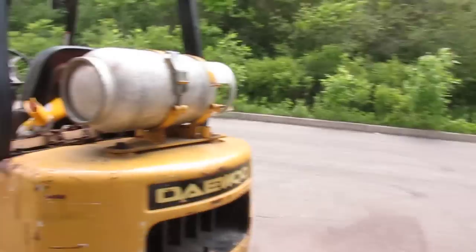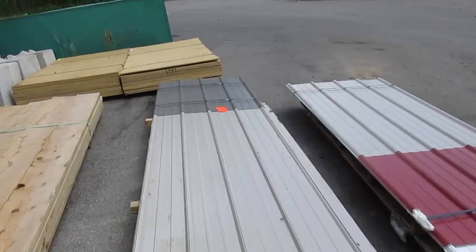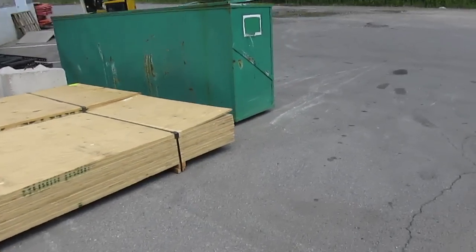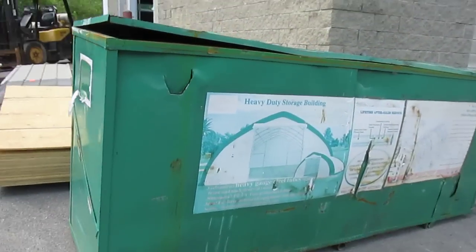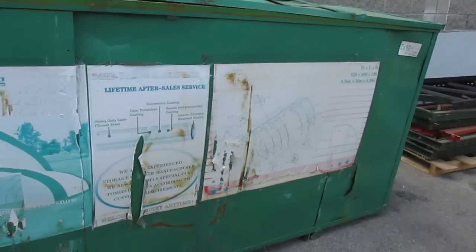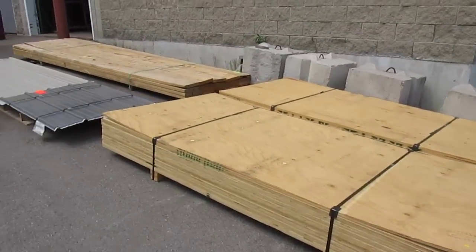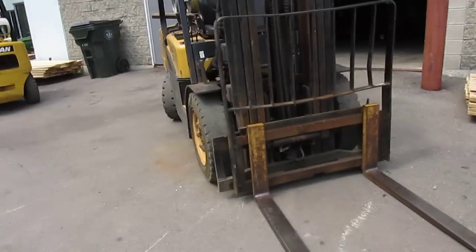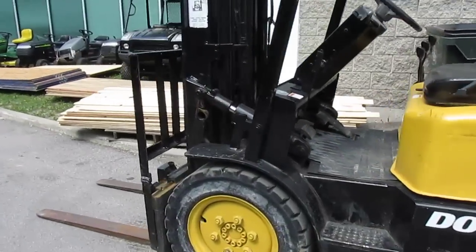And then outside, we have the wood, the metal roofing, plywood, the heavy duty storage shelter. So these are gonna be auctioned off outside where they are right now. Let me get some more wood over here and some more plywood.